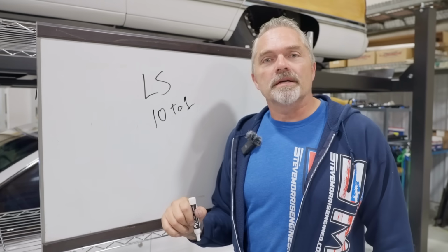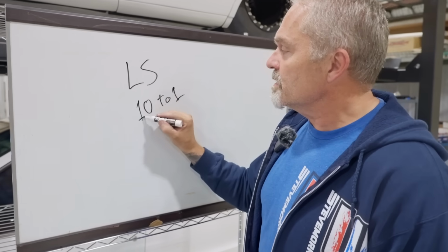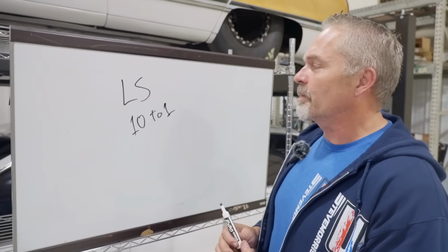Will we go more? Yes. Am I talking about more right now? No, okay? So don't get your panties all bunched up because, oh, my grandpa in 1934 with his LS engine, he did this, did that, and he had 14 degrees of timing and it blew up. I don't care, okay? It's not relevant to what we're talking about.